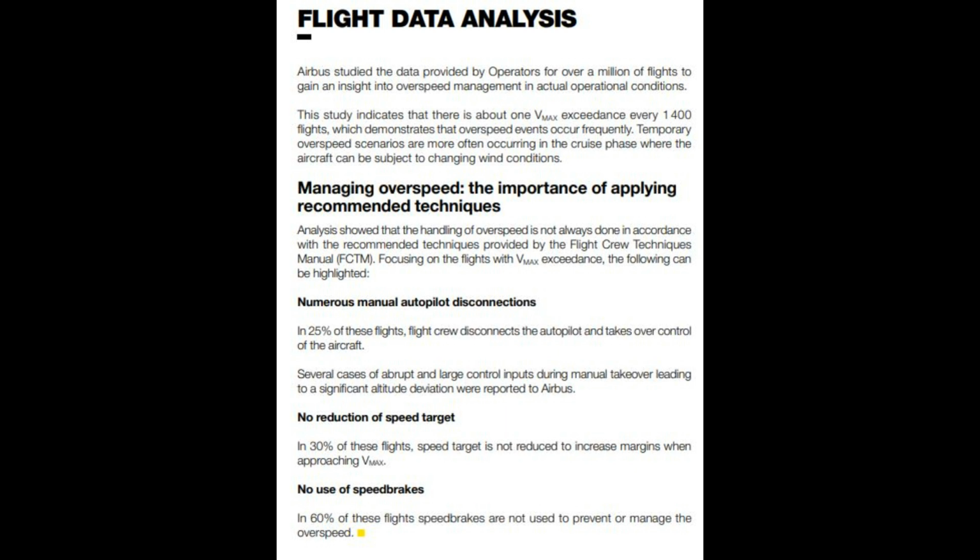So there's no need to disconnect the autopilot. The autopilot is robust to overspeed. The autopilot will remain engaged throughout most of the overspeed events encountered in the cruise. The autopilot will only automatically disconnect if there is a large or prolonged VMO/MMO exceedance. So, quite interesting stats there, I think.